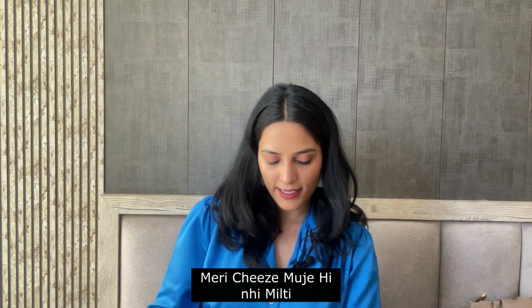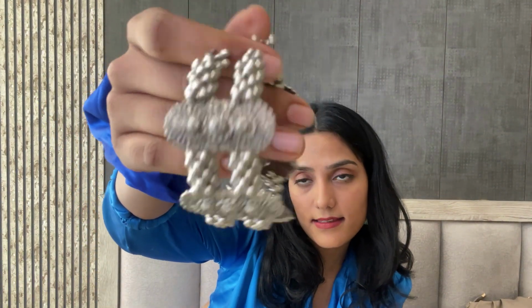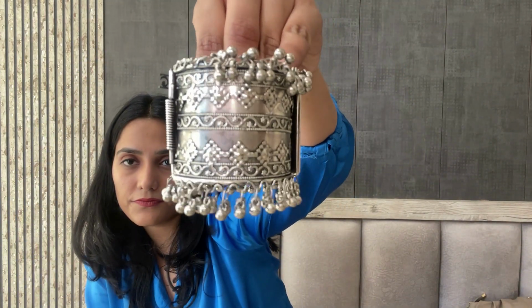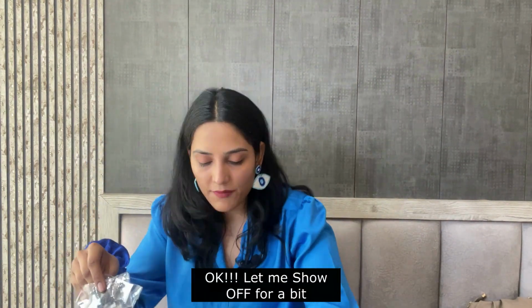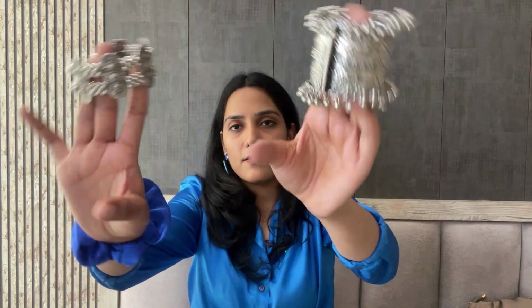Okay. The next one I have is these bangles. Oxidized. Also nice. Okay, then let me tell you the price of these. These earrings I got in 20 rupees. This, and even this also. Guys, 20 rupees mein deal. I know, best deal. The bangles I got in 100 mein.